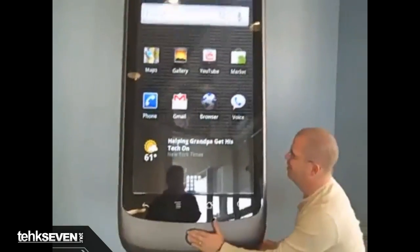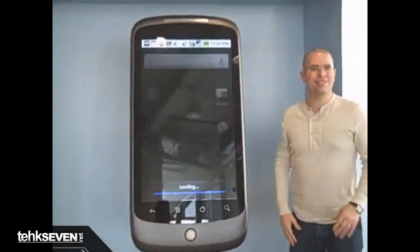Speaking of the Nexus, check this one out. It's a freaking huge Nexus 1. Man, I'd love to have that. All the things I'd do to that thing. I'd touch it all over. Gently play with this trackball. And then do some Buddha palm fist thing to type on the on-screen QWERTY keyboard.